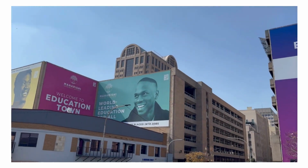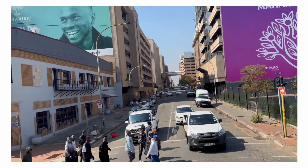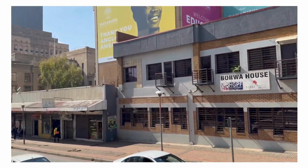Downtown Joburg. Downtown Joburg. Yeah, they're excited to see us.